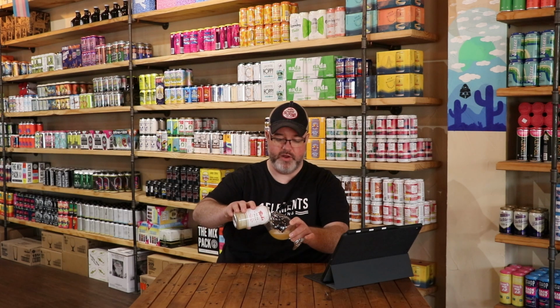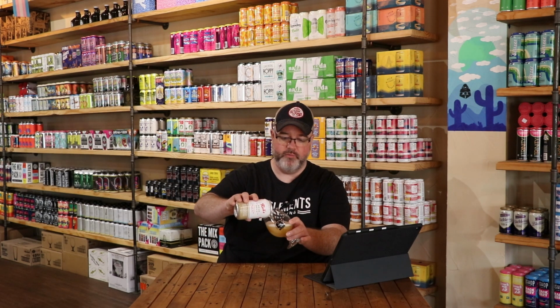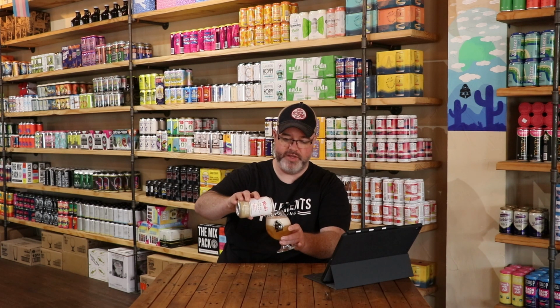We're going to take a look first at the appearance. So let's get this puppy poured up. I do love the can. As I was just talking, we're here at the Bearded Monk in Denton, Texas again. I was just talking to the owner, Ben Easley. Very reminiscent to me of Rainier Brewing can. You got the big red R, got the mountains in the background, if you can see that.